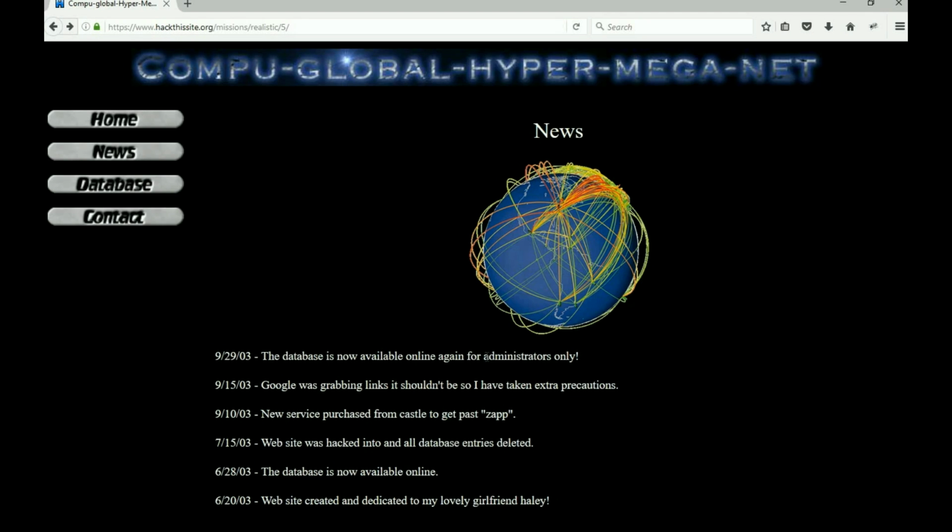Database is now available online again for administrators only. Google was grabbing links, so I've taken extra precautions. New services, website was hacked, database entries deleted, database is now online, website created and dedicated to my lovely girlfriend Haley. Okay. Actually, truthfully, if I see something like that, I would probably try that as a password.